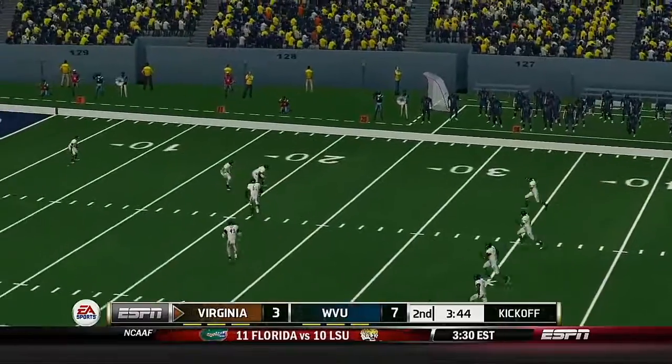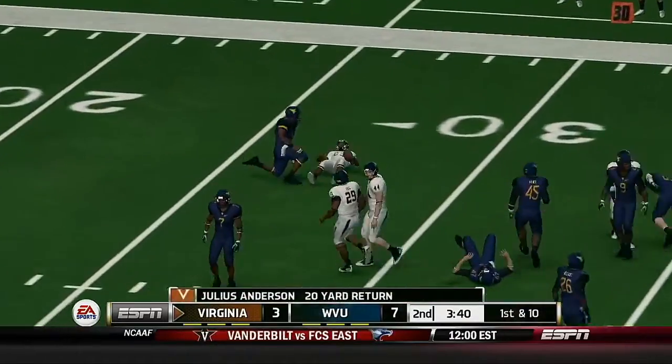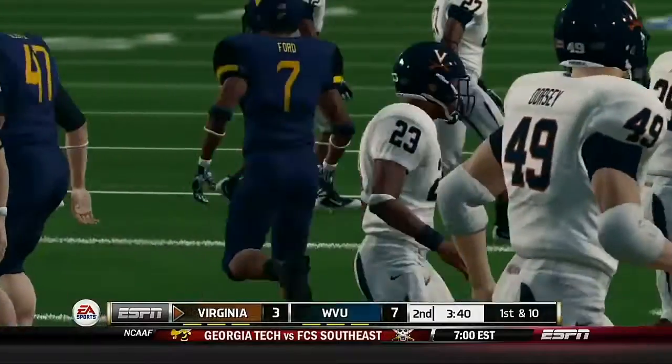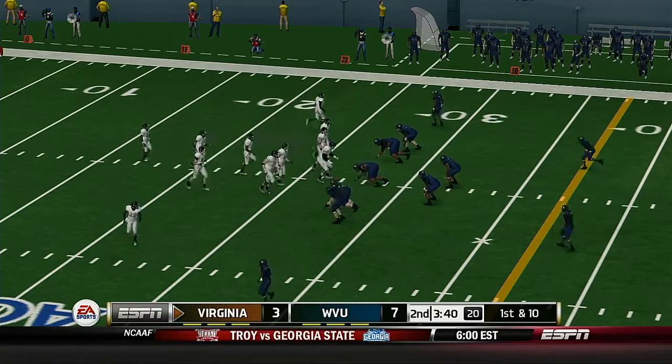Glover ready to kick. Anderson fields it at the 7. They'll bring him down at the 27-yard line. In a game that's this close, you can't afford to waste possessions.